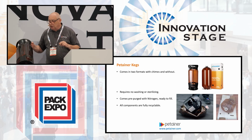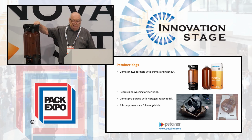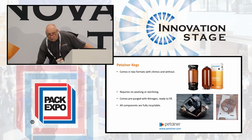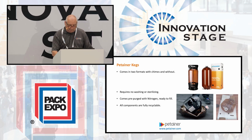As I mentioned, it comes in 2 forms, the one with the chimes like this, which is the hybrid, but also it can come as a naked keg without the chimes and be packaged in a box as well. Here again, they can be stacked 3 high when full.